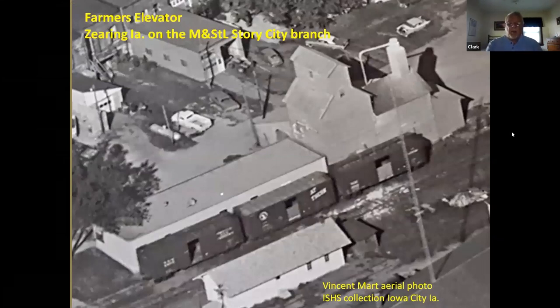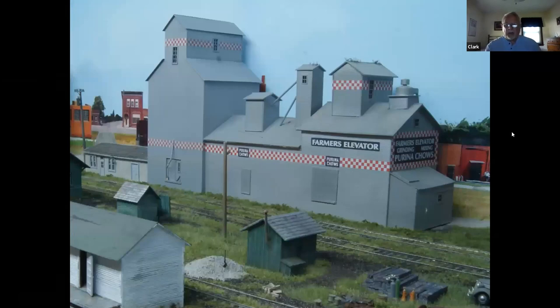So when I'm building my present railroad, the Zering elevator in Zering, Iowa, Farmer's Elevator, same name fortunately, you can see they had an elevator and they also had a feed mill attached to it. So I just added an elevator to the feed mill and recycled the thing. I had some decals left so I could put some of the striping around the elevator. So sometimes you can reuse buildings again.